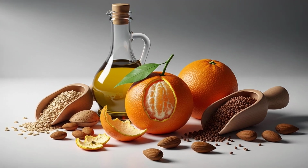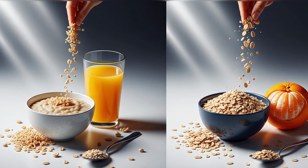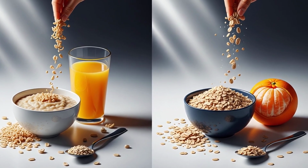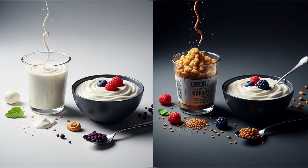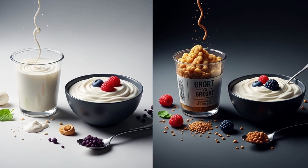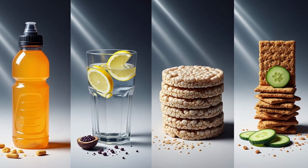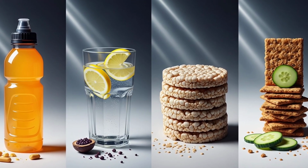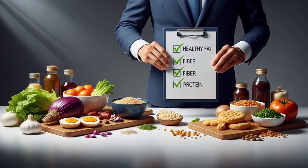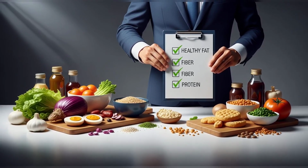So here are your substitutions. Opt for traditional rolled oats instead of instant packets. Eat whole fruit instead of drinking juices. Choose full-fat, plain yogurt over the fat-free versions. Drink plain water instead of sugary sports drinks. And finally, swap those rice cakes for whole vegetables or whole grain crackers. Managing diabetes is all about making informed choices, and now you are equipped with 5 powerful new insights.